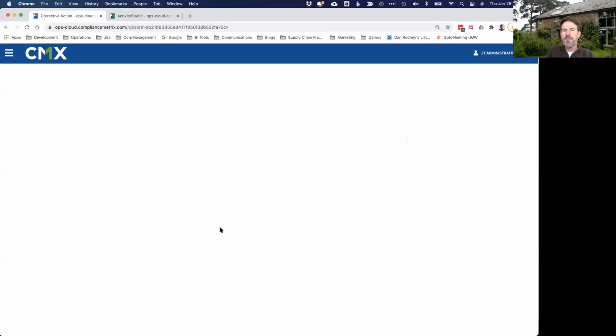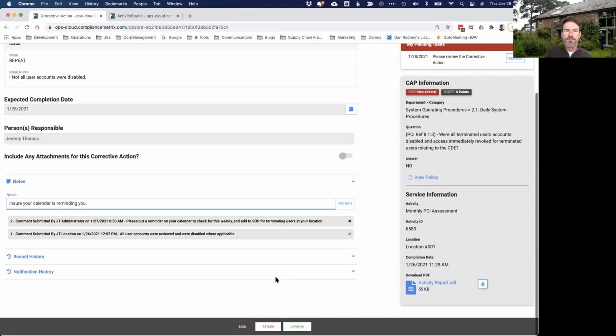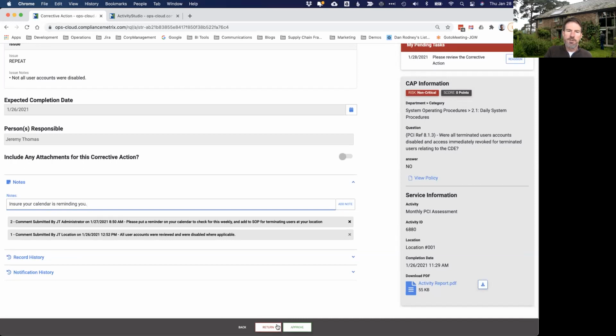I can go in and review this corrective action. And then I can provide notes, like, ensure your calendar is reminding you, and then I can return it or I can approve it. So I could say that's not good enough, or I could approve their corrective action, which they said they were going to do, which was to remember next time to ensure all user accounts were disabled.